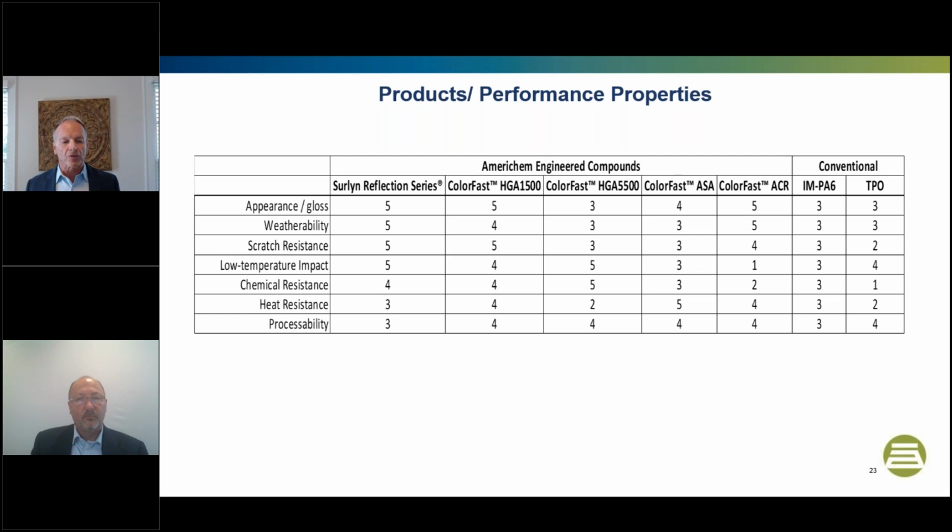But really falling closely behind that is our ColorFast HGA 1500. This is a proprietary PA6 enhanced impact alloy, as I mentioned. And you do see slight trade-offs in weatherability and low temperature impact, but the processability of the resin is better.